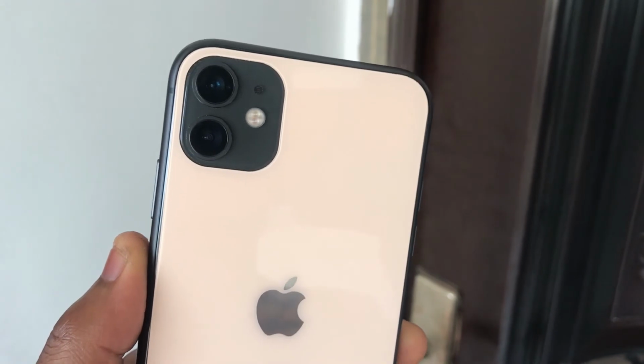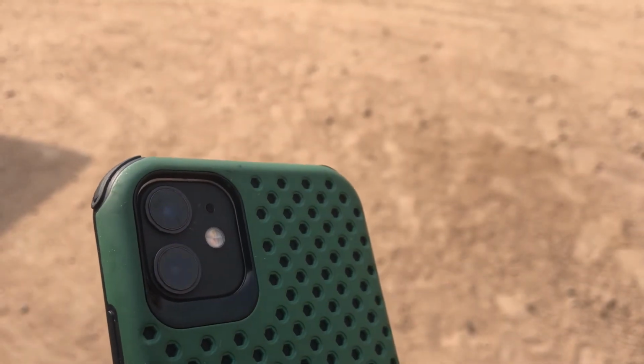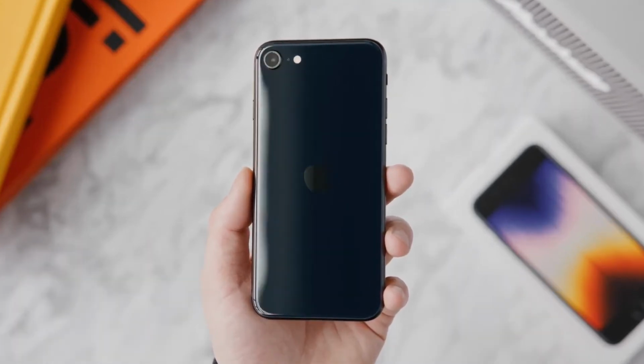I can say images I've seen from the iPhone 11 are good so far, and in general both devices will produce good and decent images for you. So at this point, if you are wondering whether the iPhone SE 2022 has night mode, I'm sorry to say there's no night mode on this device.